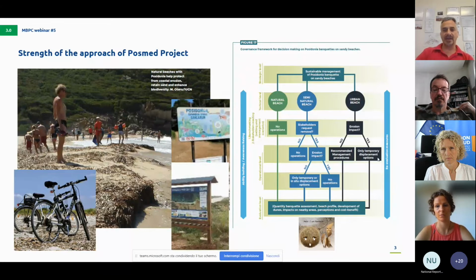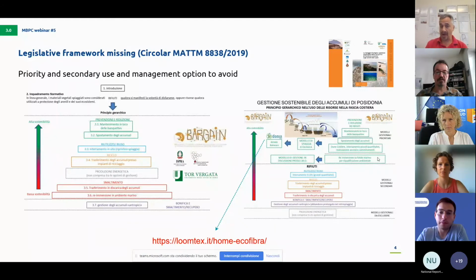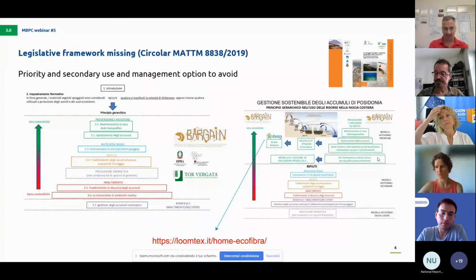But just let me give you some impression, because, for example, in Italy, I've seen that you have described the opportunity, the management options that we have, but in the meantime, we also have some new regulation. The legislative framework in the last 2-3 years in Italy has exploded, let's say. And what I'm showing you in these slides is the scheme of the new circular of the Ministry of Environment that has been published in 2019.